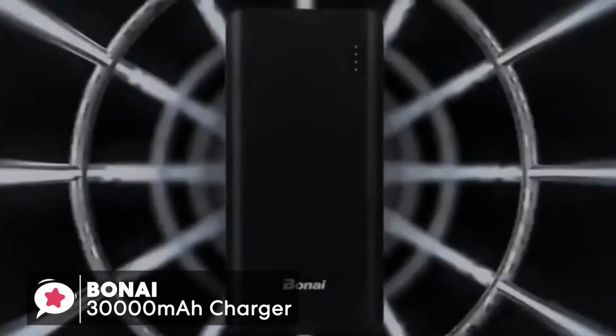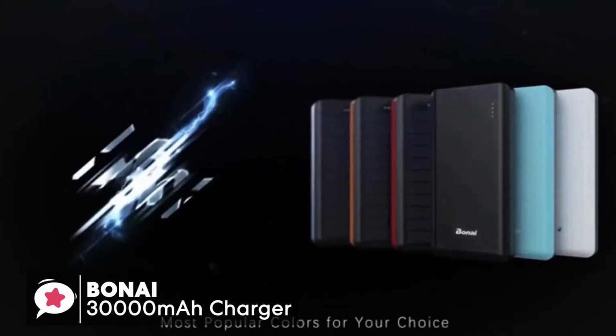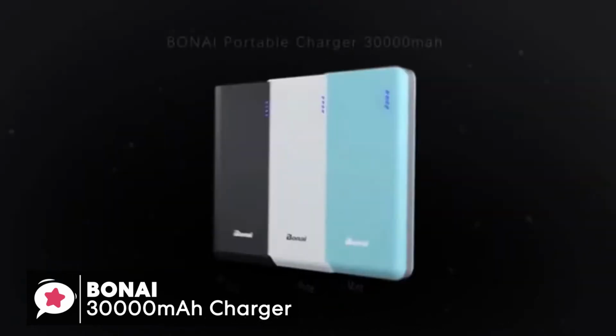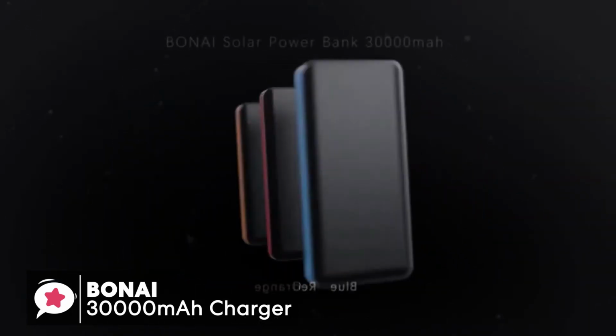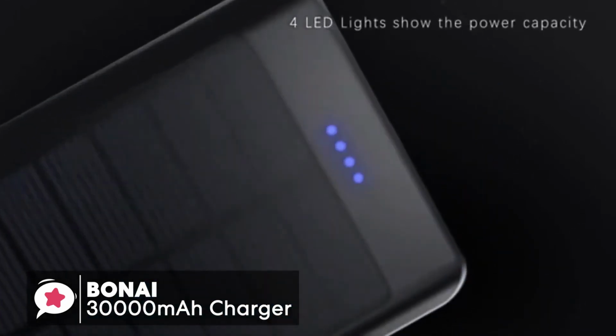To conclude, this portable battery packs some serious power. It's a 30,000 mAh battery with 4 USB charging ports, so you can charge multiple devices at once. But it is easy to carry around and one we would recommend.